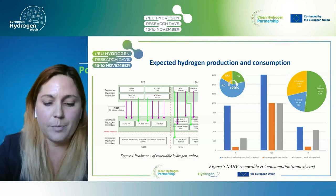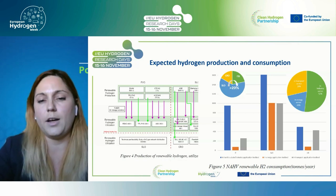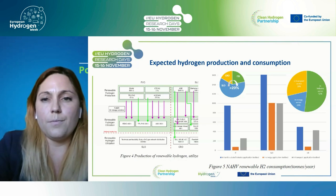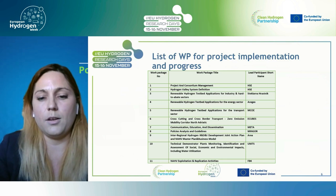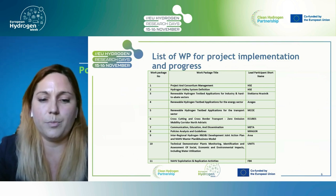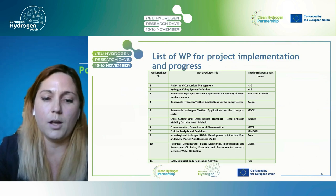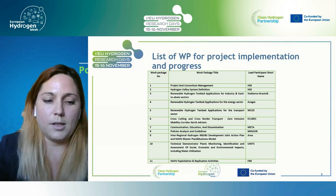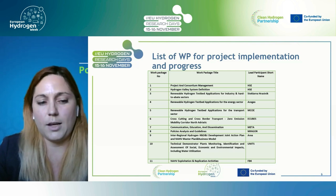Therefore, we will develop 17 pilot projects covering the entire hydrogen valley chain, from production on one side to distribution, storage, and end use on the other, with a starting TRL of 6 and a final TRL of 8 to 9. Our project is divided into 11 work packages. Within the framework of work packages 3, 4, and 5, those 17 pilot projects will be procured. These sub-projects will contribute on one hand to the production of hydrogen within the Hydrogen Valley. On the other hand, they will showcase the broad utilization of renewable hydrogen across various sectors. Those sectors range from heavy industry, most importantly the cement industry, iron and steel, and also the glass industry, to transportation and the energy sector.